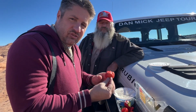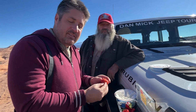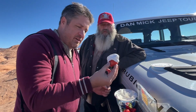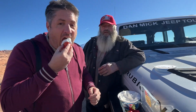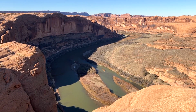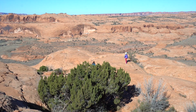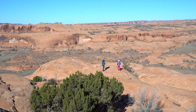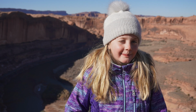We got some delicious strawberries for our little afternoon snack on our Jeep ride. Dan's got us covered. Oh, baby, look at that. We're going to get to one final crazy obstacle, but first we're taking in some wonderful views of the upper Colorado River with Arches National Park on the other side. We're really loving this one-of-a-kind experience. Man, I love the West.